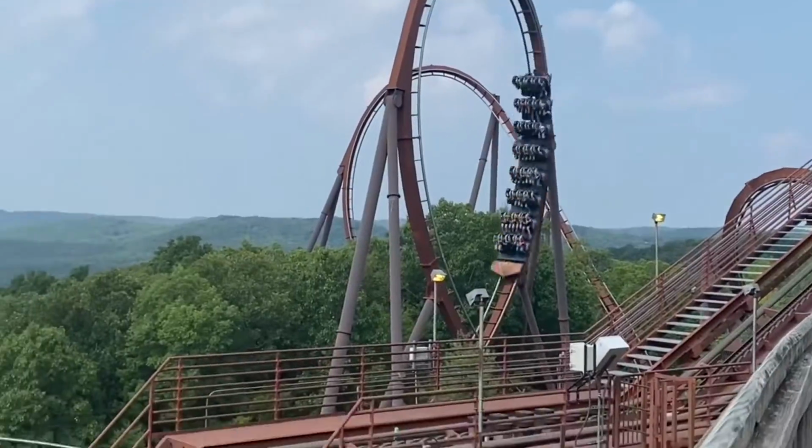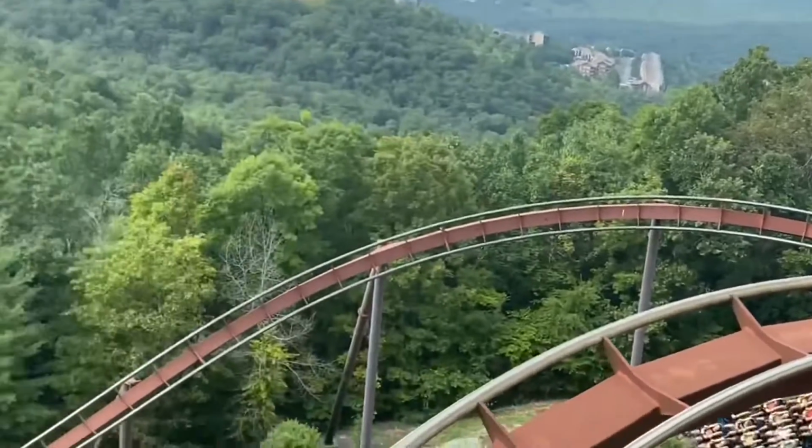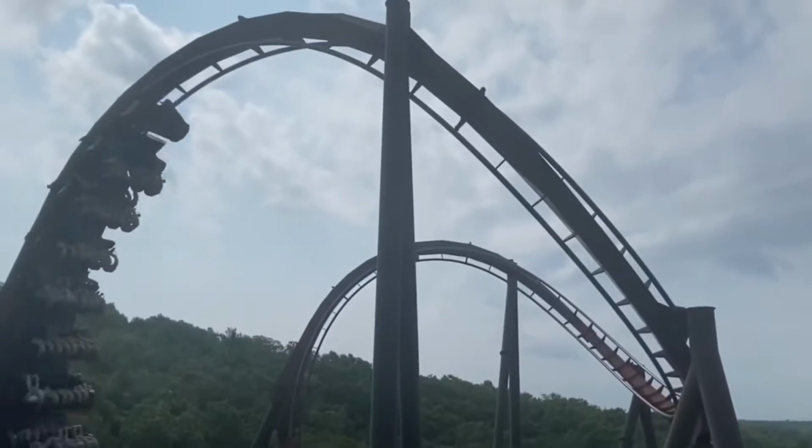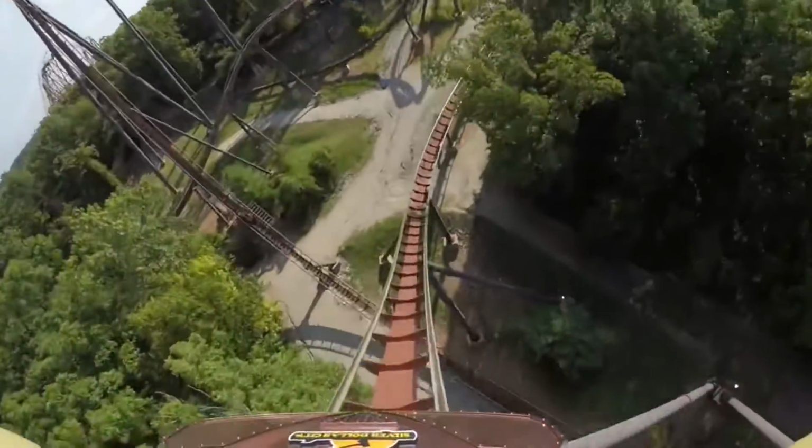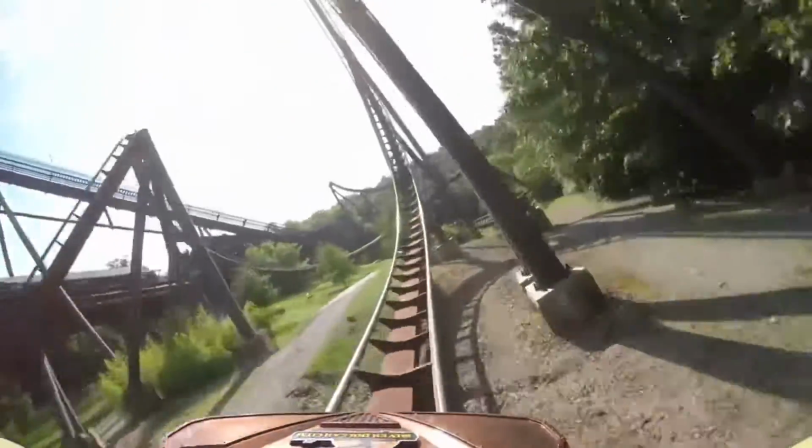Also, this ride keeps up a great pace and doesn't let up at all until you hit the final brake run. So I'm not sure why Wildfire is so slept on in this community, but you've heard it here first: relative to other B&M coasters, this ride is phenomenal.